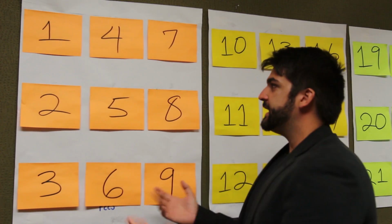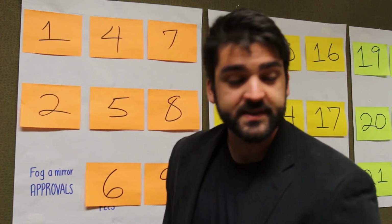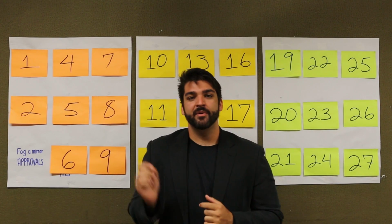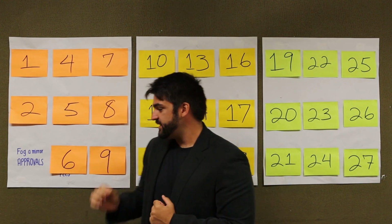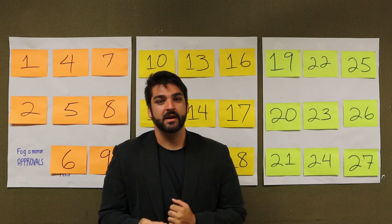Let's take a look at Cash Flow Killer, how about lucky number 3? Fog of mirror approvals. Now this has to do with placing the tenant into a property, okay? And I would argue that out of the 27 points on this board, number 3 is lucky number 3. It's my favorite because I think it is the most important, okay?